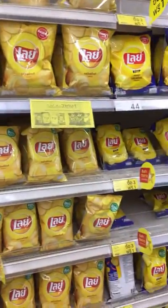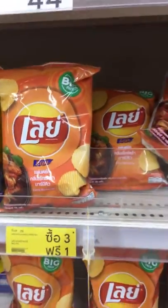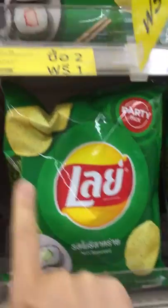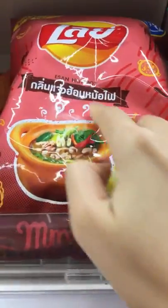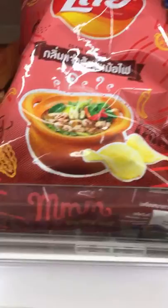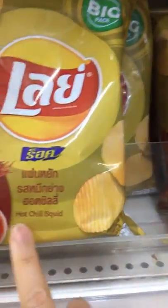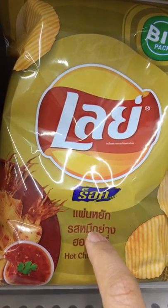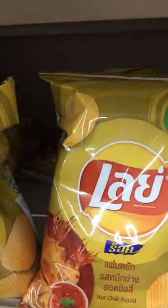Okay, I'm gonna show you what flavors they have here. So barbecue. You know, we have it, and then we have nori seaweed for Lay's, and then we have tao honma fai. This is like our local northeastern dish, and we have this hot chili squid. So, rot mực yang. So it's actually plamuk, but we just call it for short like mực. If you hear someone say mực, it's actually plamuk. They just like shorten the word. So grilled squid.